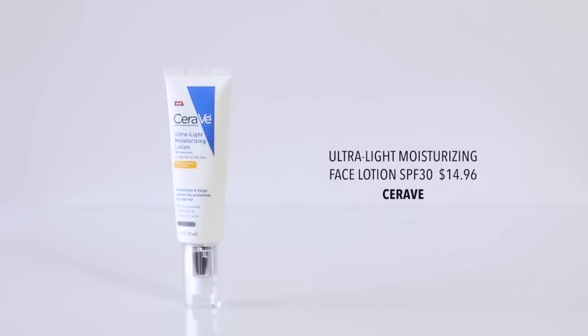It also contains vitamin E and green tea extract. There's also a little bit of a fragrance to it. It's Olay.